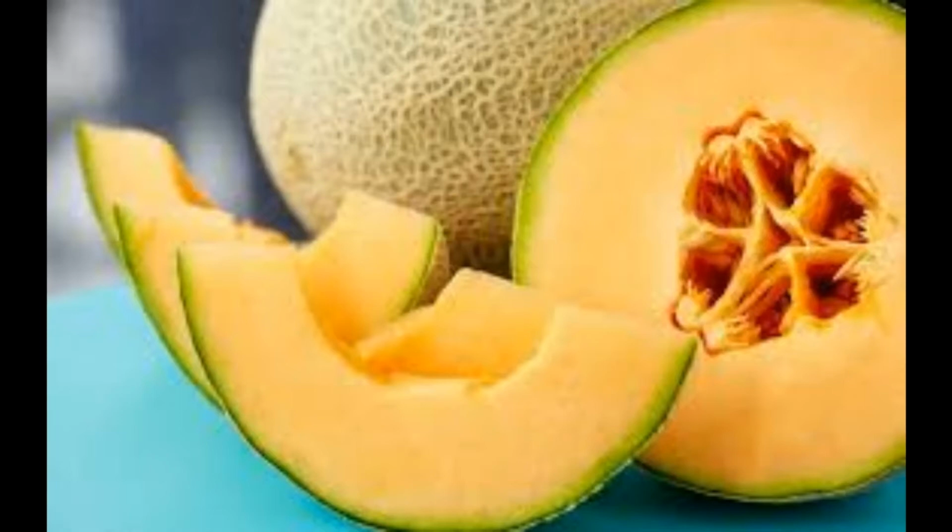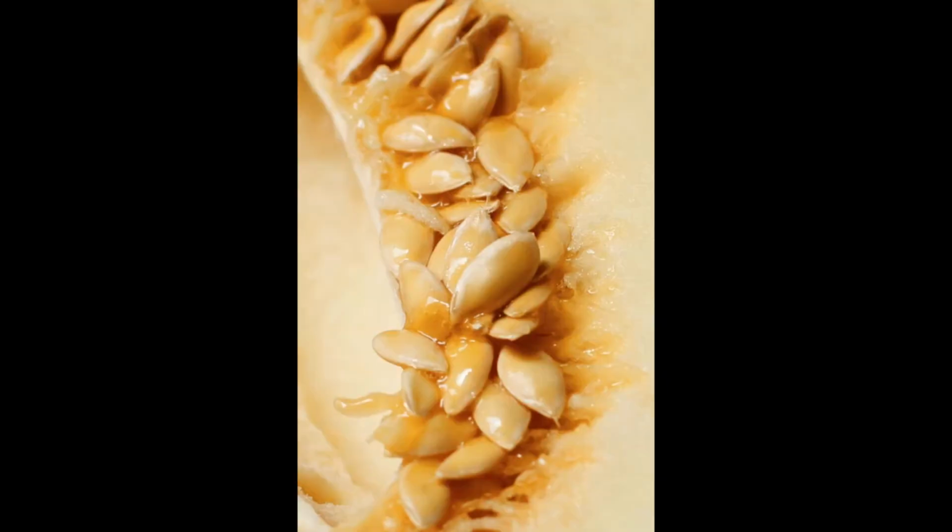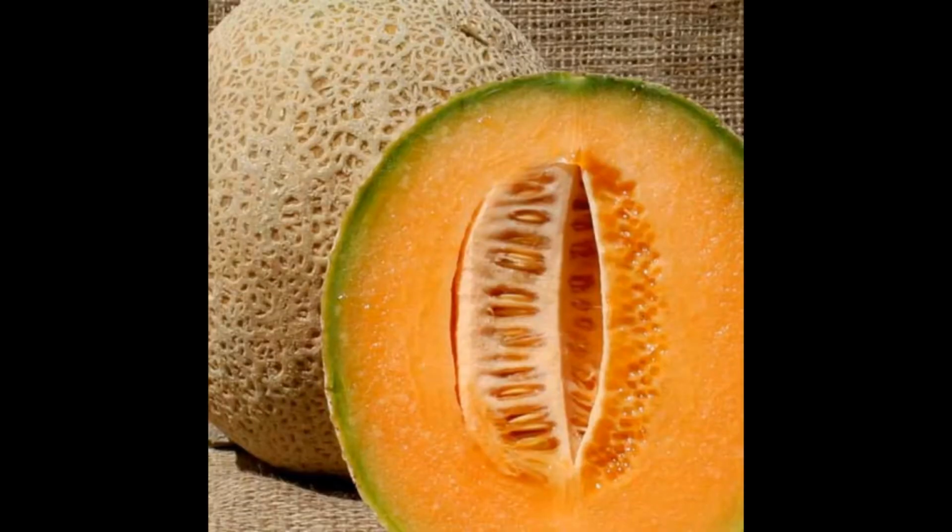Yes, we said the peel should be tan and not green. Can anybody tell me what color the flesh is? Yes, we said the flesh should be orange, right? Correct. Now, is there anything else aside from the peel and the flesh inside this cantaloupe? Correct. We can also see some seeds inside, right? And something else. It looks like those seeds are being held in place by some kind of fibers or strings.